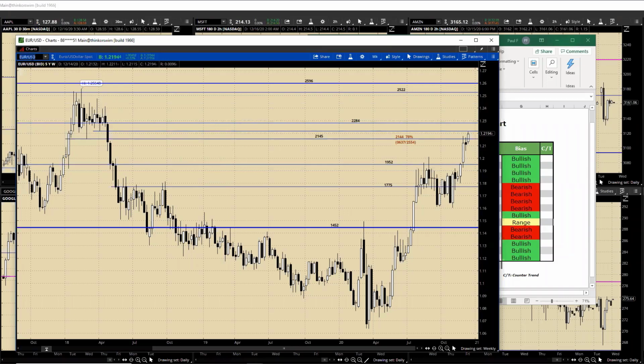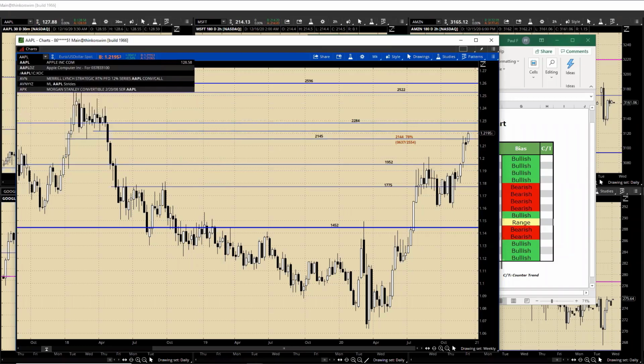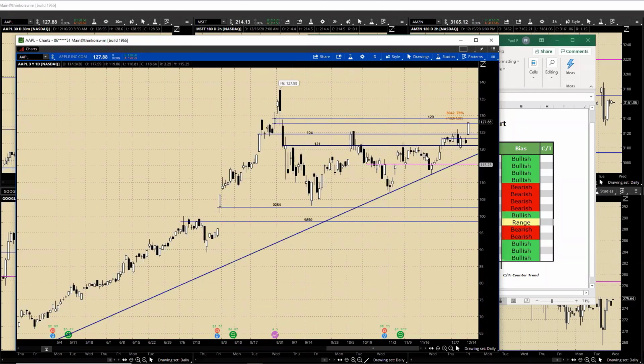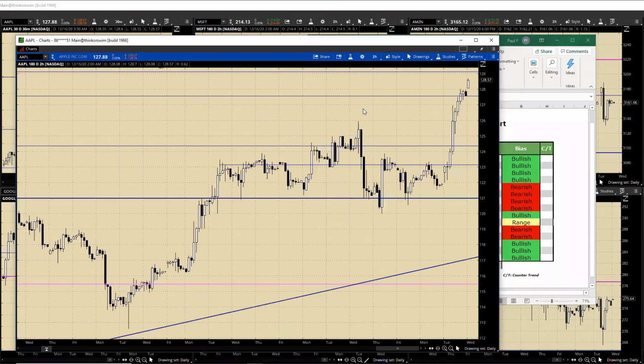And lastly, we'll finish up with Apple. So remember, it's 129.05 and 130.42. And right now, in the after hours, we're trading at 128.57. We're almost right there, 129.05. And then 130.42 is a 78%.